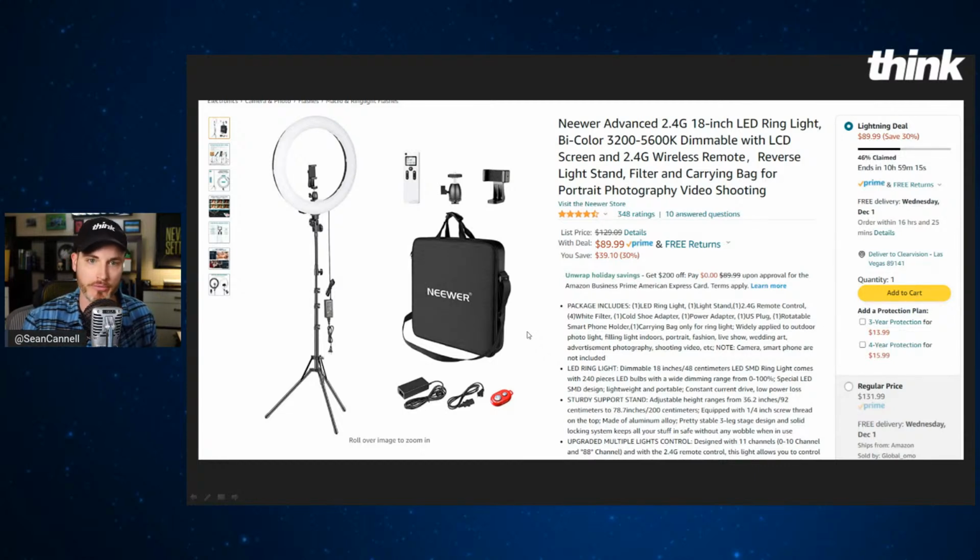It's got a wireless remote, comes with a phone holder as well. On sale, this was $90. That was pretty good at 30% off.